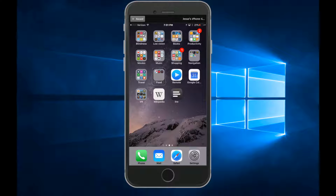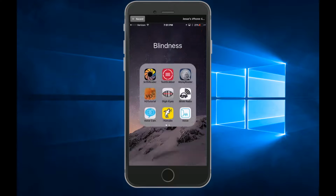So I'll open up my blindness folder. I have things divided into folders. Blindness folder, 11 apps. Let's open that up. Opening blindness folder, blindness, heading, text field. Double tap and hold to start edit mode. All right.